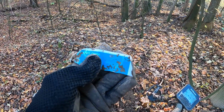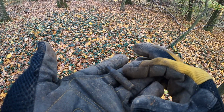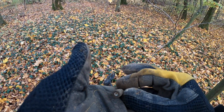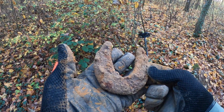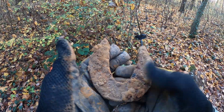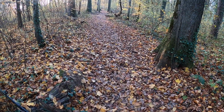Okay, moving on. Well, that's my next find. Is a small bore, very small bore rifle cartridge. Guessing that's a 22. Okay. Moving on. Well, that's my next one. A horseshoe. Yeah. Just by the side of this track that's going through the woods.